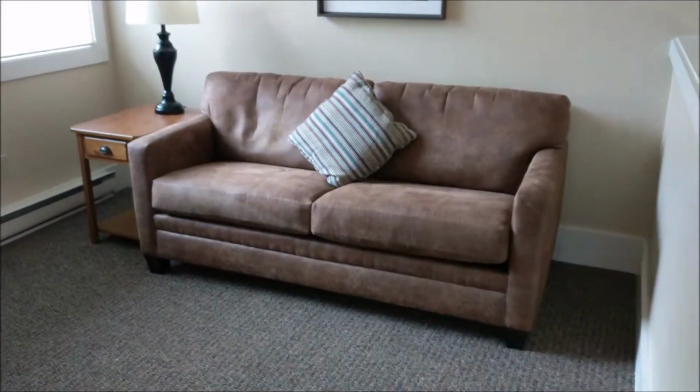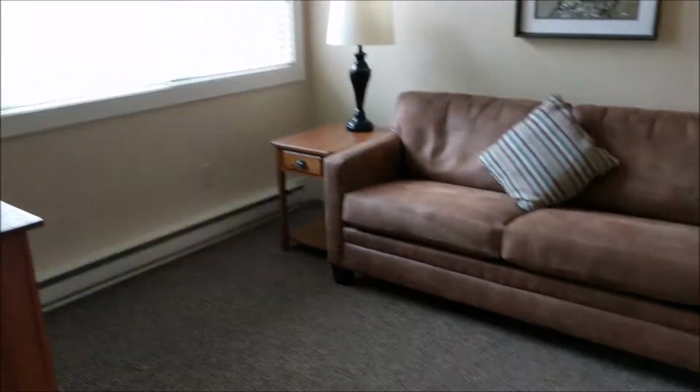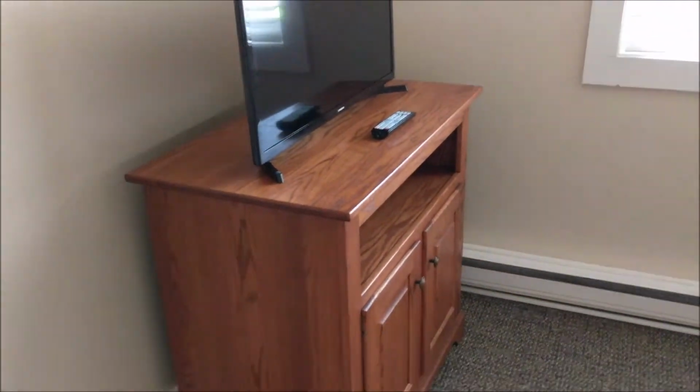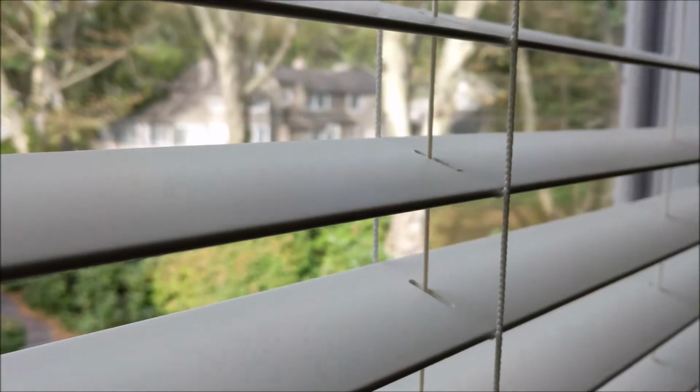So on the second floor, when you first come up, there's another living room here, and all these couches fold out to a bed. So there's another TV over here. And a bureau and everything. And you got a view of the outside. There's that view looking out there.